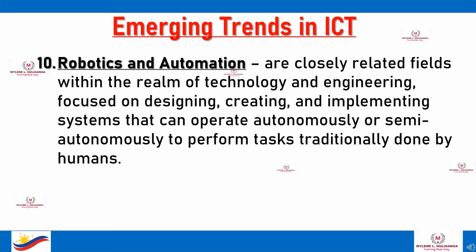And lastly, robotics and automation. They are closely related fields within the realm of technology and engineering, focused on designing, creating, and implementing systems that can operate autonomously or semi-autonomously to perform tasks traditionally done by humans.